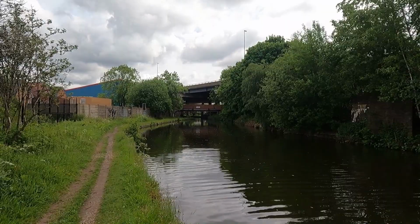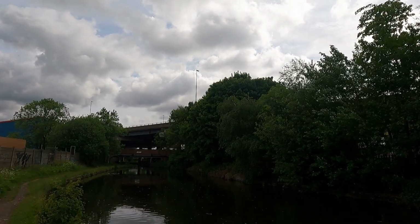Nice little walk, and it is a nice day actually. I mean, the forecast was rain to begin with, and it all changed, and it's above 20, so I'm taking my jacket off in a bit because I'm absolutely so warm. As you can see, it was a bit cooler this morning, but it's warming up.